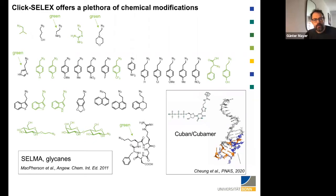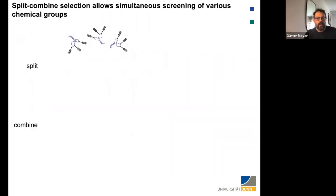So what we can do with all these modifications is one selection after the other, and test which of those modifications, or any other we could synthesize, work very well in our process. But this is very laborious, and as we haven't automated the process yet, this will take a lot of time. So a student in my group, Olga, thought about this as well, and said, why don't we make use of a split-combine approach, like it is used in combinatorial chemistry to synthesize large sets of compound libraries.